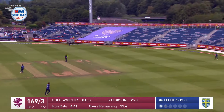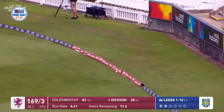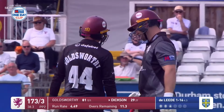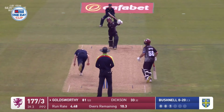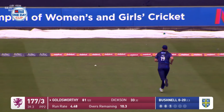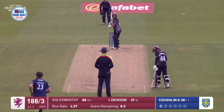He's hit the pitch. He's been hit out towards deep mid-wicket, and that's going to go bounce once, bounce twice, and go over the rope from Sean Dixon. He moves on to 29 from 27 balls. Oh, and Goldsworthy is trying to hoik that into the leg side. He's mistimed it and got 4 down the ground. Again, it's just that release of pressure again.